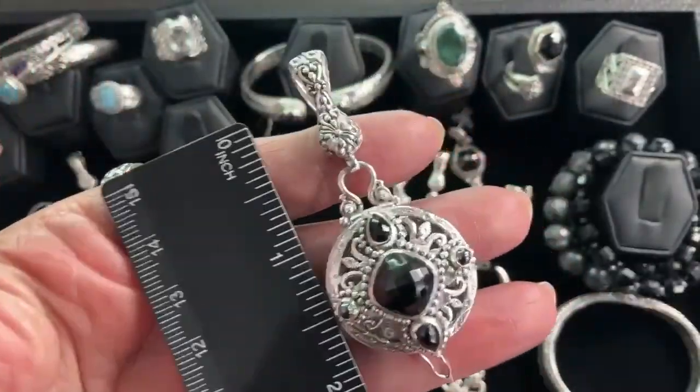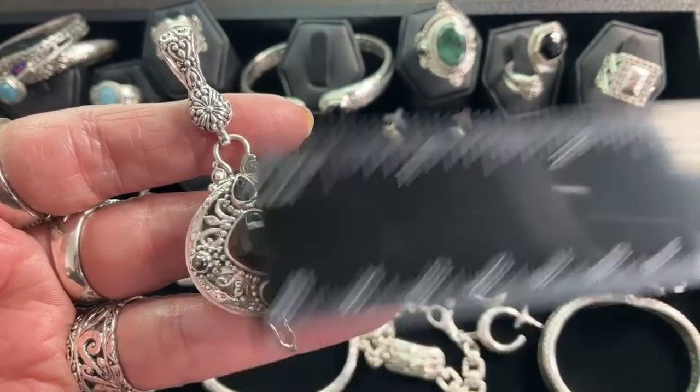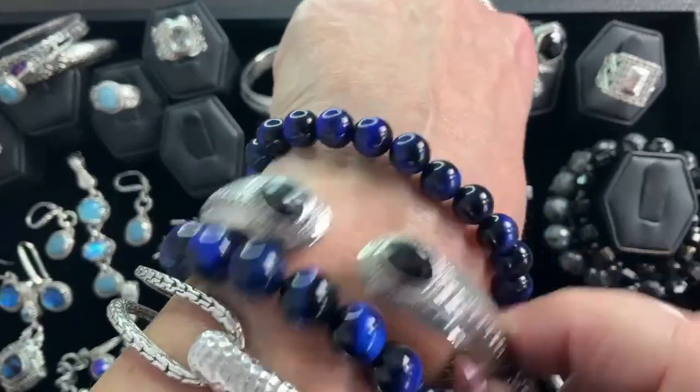And I forgot to mention the smaller size on the black spinel tip to tip. The smaller size is a 6.75, and that'll fit a 6 to a 7 inch wrist. Yep.